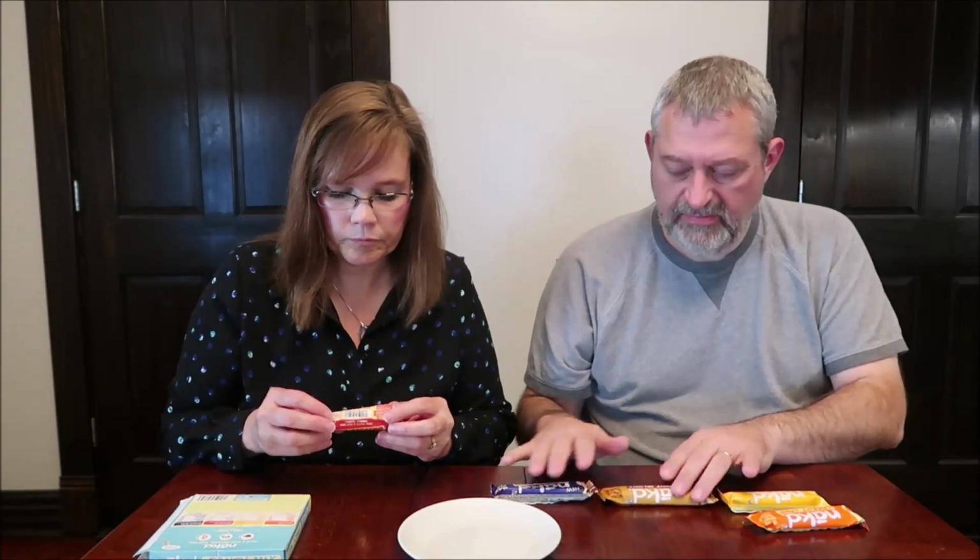Bakewell. Why don't we try the Bakewell Tart first? And then the blueberry. Bakewell Tart is a raw fruit and nut bar, it says. Do you want to try the peanut last since it was separate, or do you care if it's next? I don't care if it's next to them. So I would try that next.